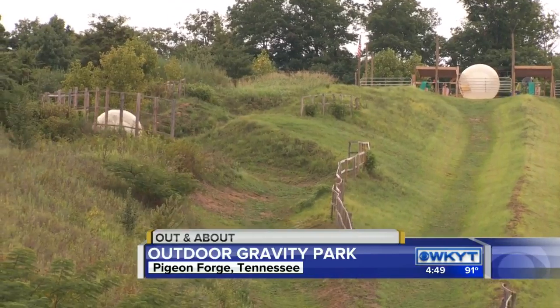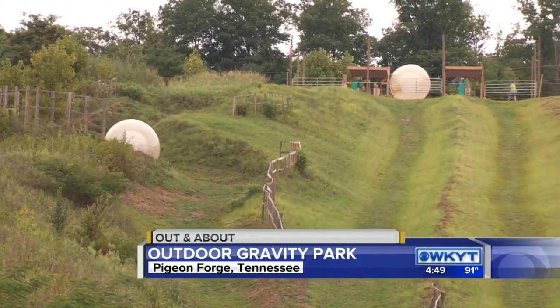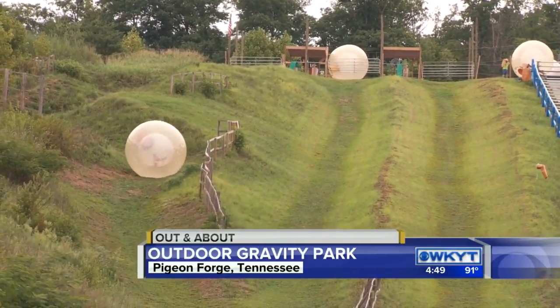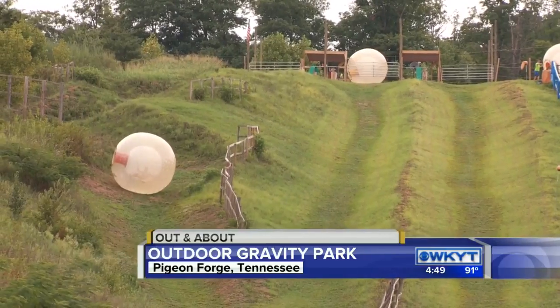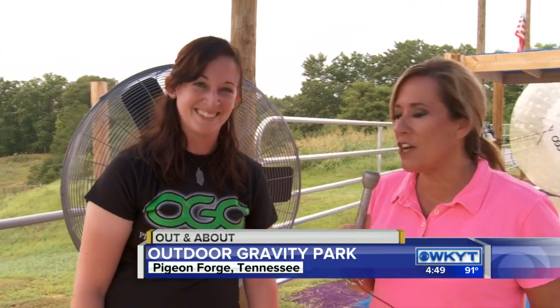Do you have to be a certain age, certain weight to do this? We ask that everybody be at least 5 years old. Every once in a while we can let four-year-olds go, but they have to ride with their parents. So other than that, weight requirements, 275 is our max, and 550 overall in those huge balls. So you can do two or three in one. Absolutely.